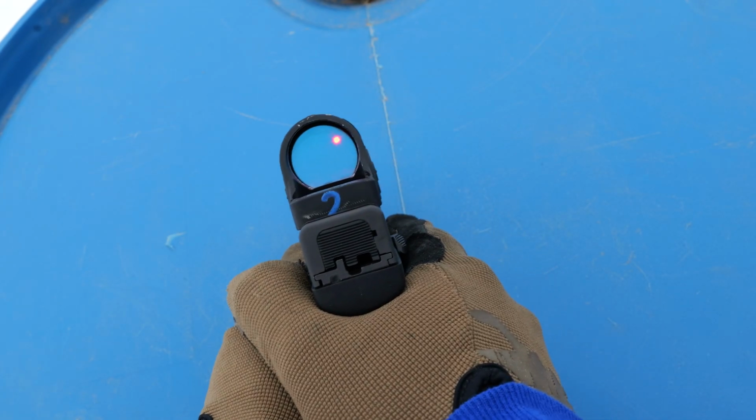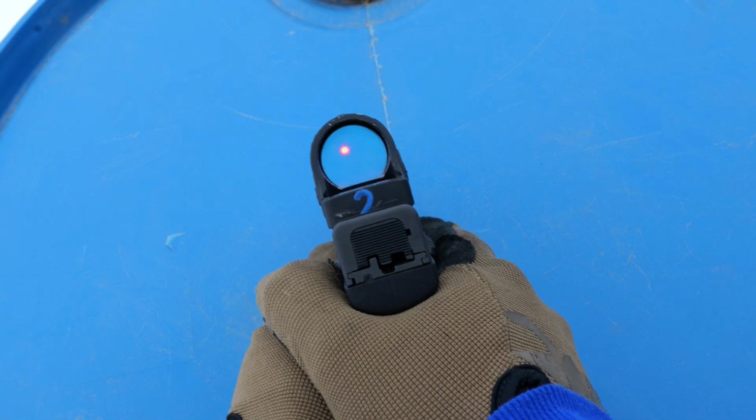Definitely not as bad as something like the RMR or RCR, which are like looking through a goddamn fishbowl. I've always been happy with the brightness of the dot on the SRO. I would not be mad if it got a little bit brighter.